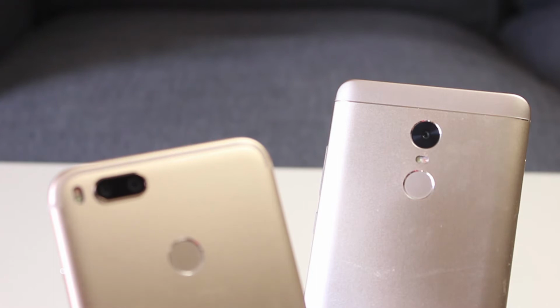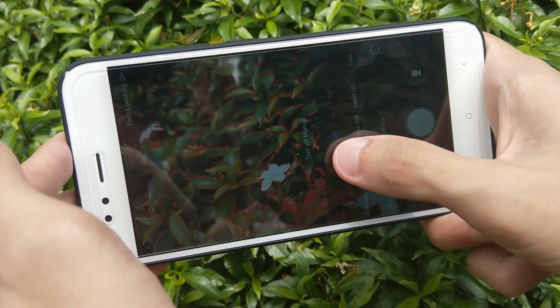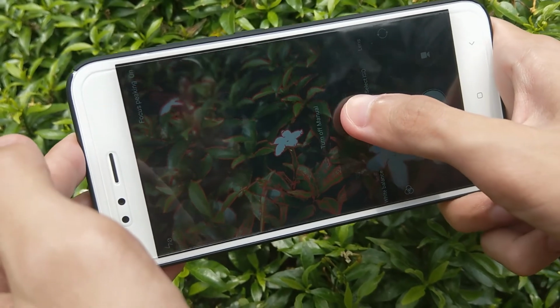During low light, I need to keep my hands really steady as both smartphones do not have OIS. It is very surprising for me as Mi A1 is having manual setting and picking focus. Turning on HDR helps a lot on both smartphones, especially taking high contrast photos.